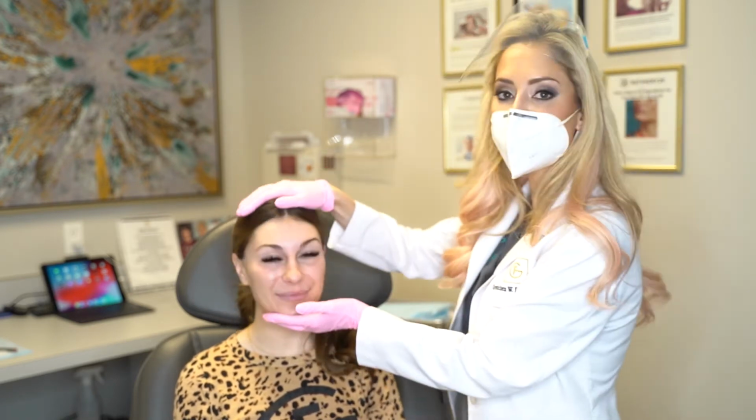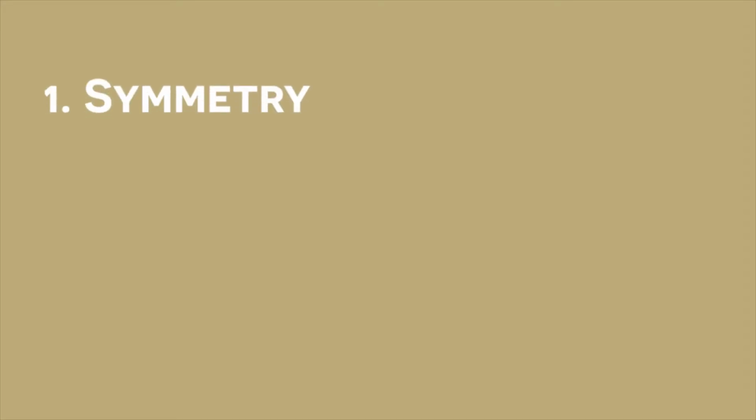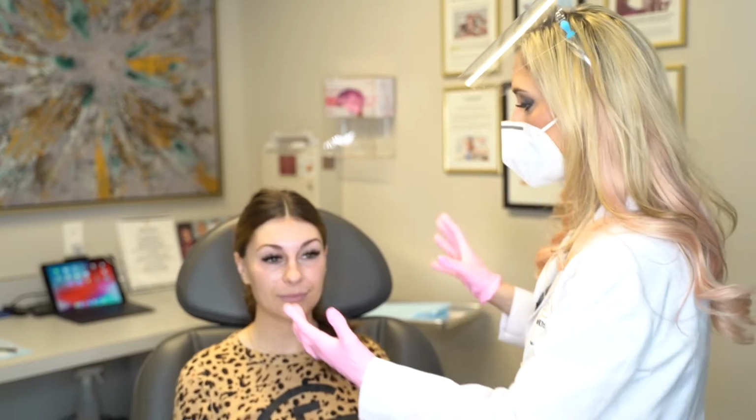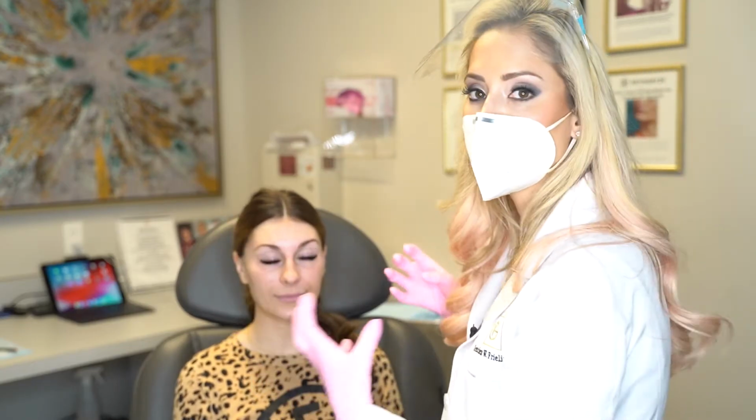So when I analyze a face and a patient walks into my office, there's a couple things I look at immediately. Number one, symmetry. Number two, skin quality. Number three, volume. As we age, the face will lose volume each year that we get older. And it doesn't always happen symmetrically.